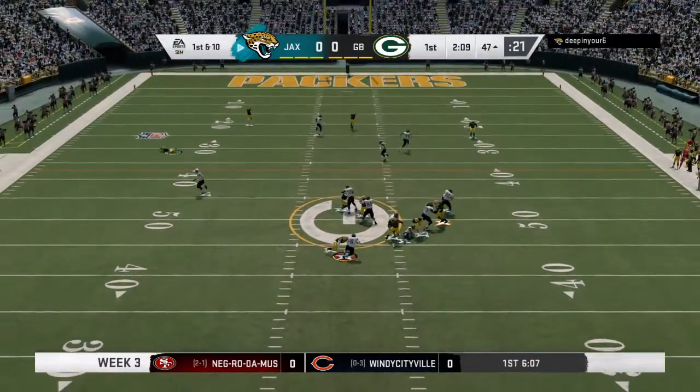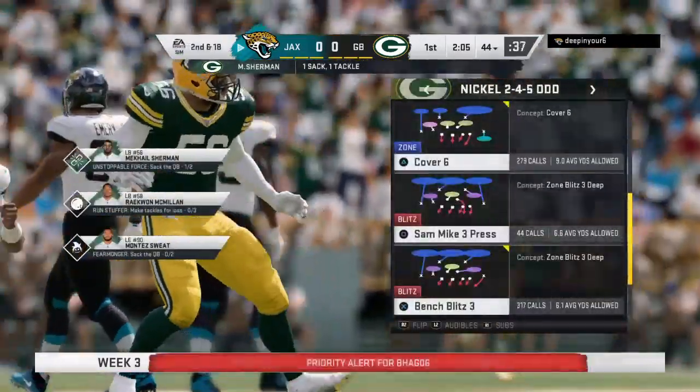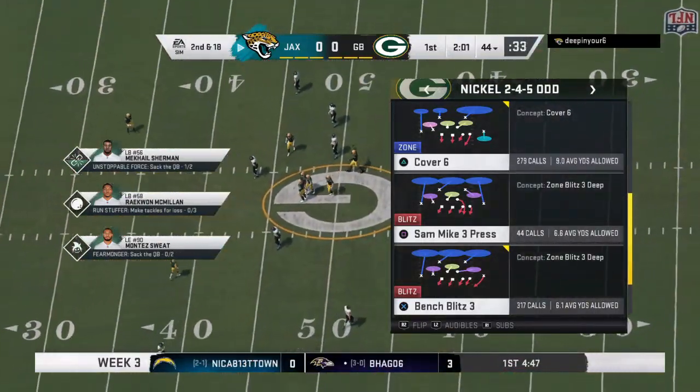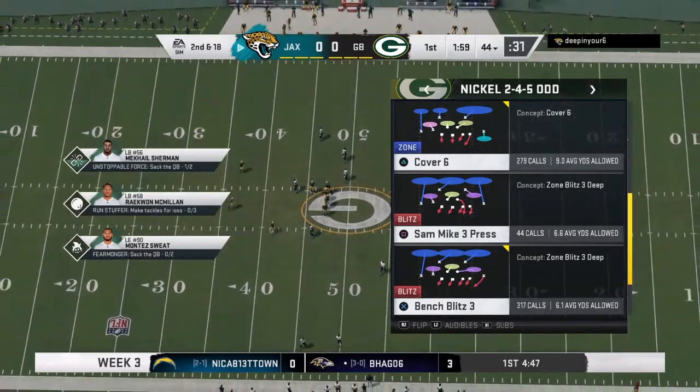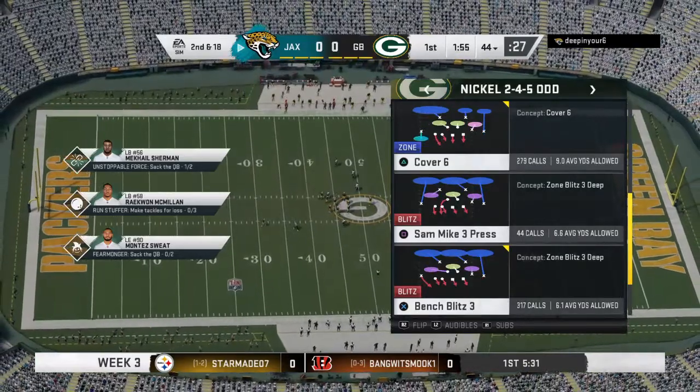Now a play fake here on first down. Nowhere to escape, and he goes down. And that's their first sack of this game, but how about last week? 6 sacks, great coverage downfield, which helped that pass rush. They are really working in sync right now.